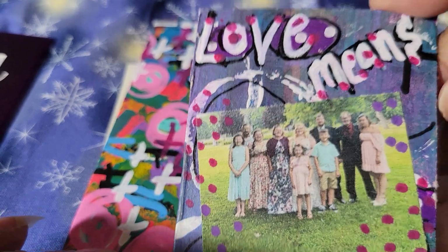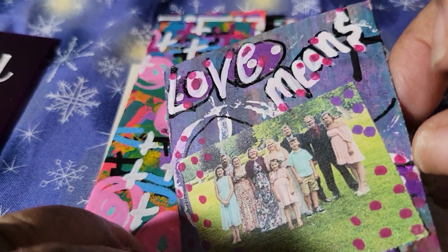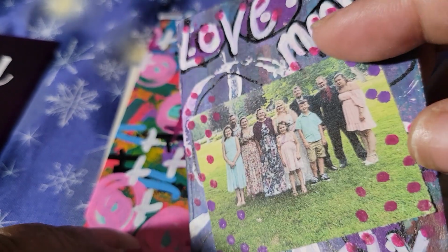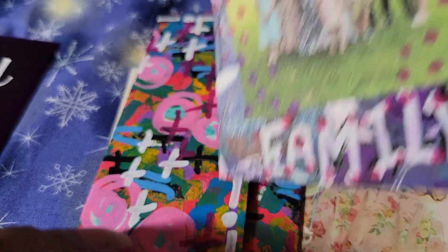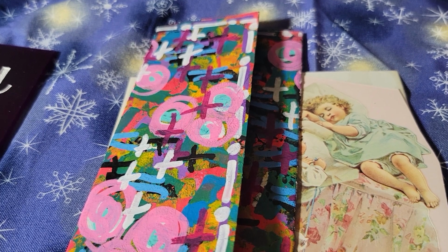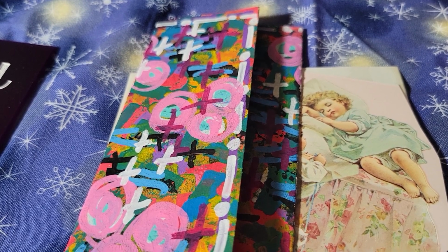Yeah, you had to say what love means to you. And she said love means family. Oh, and she put a picture of her family on there. Oh, girl, you didn't have to do that. That is so sweet. All right, she is Tina's Messy Crafty Life.